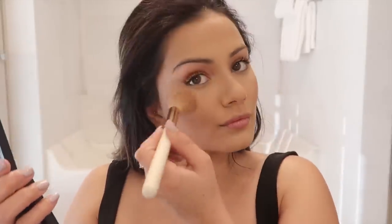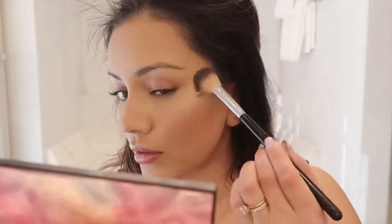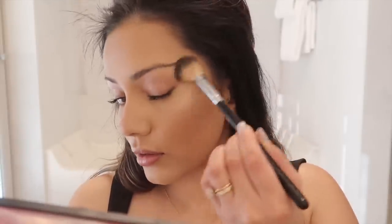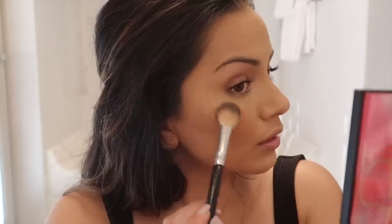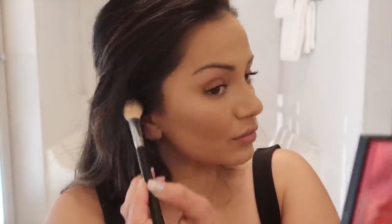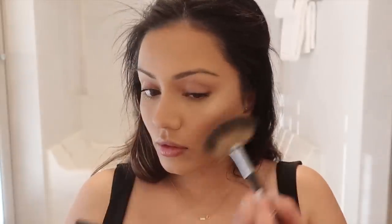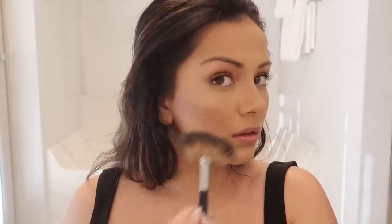Then for highlight, I'm going in with this shade here from the NARS Cheek Palette, which is such a beautiful highlight. It's got little specks of glitter in there, which is why I love wearing it for nighttime and real glam looks. But I'm putting this onto my cheeks and a little bit on the bridge of my nose, but I did go on top with my Champagne Pop, and this is just to make it pop a little bit more and look a little bit more glowy, because we know everyone loves a bit of glow. So once I'm happy with that, I'm just spraying a little bit more of the Tatcha Luminous Dewy Skin Mist onto those areas.